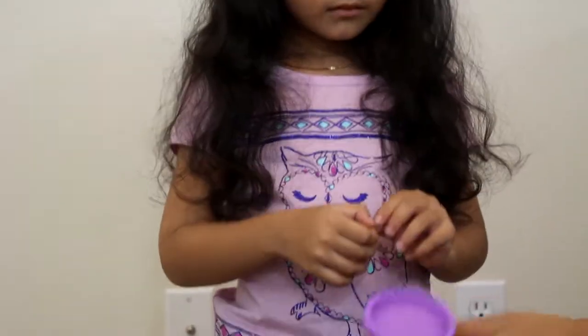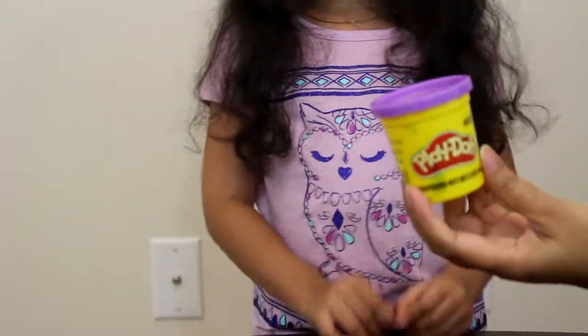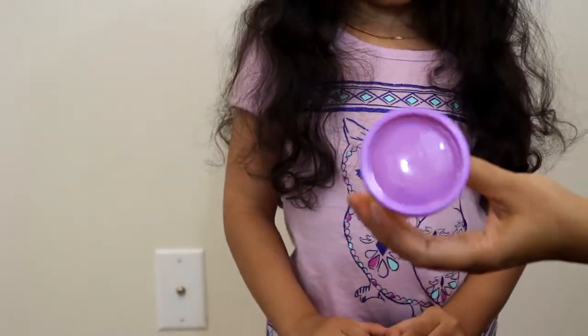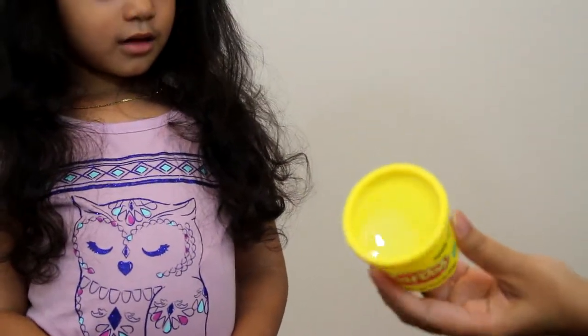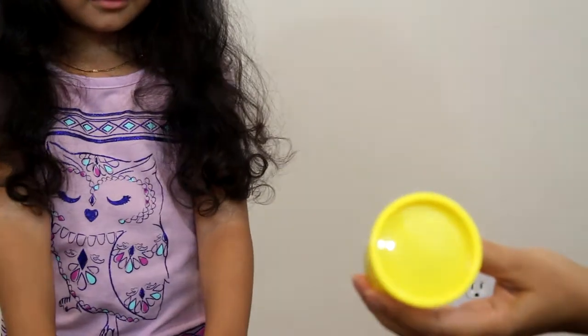Okay, what is this color? Purple. Purple, yes. This Play-Doh is purple. Here is purple color. And this is yellow. Yay, yellow one. This is yellow Play-Doh. Yeah, this color is yellow.